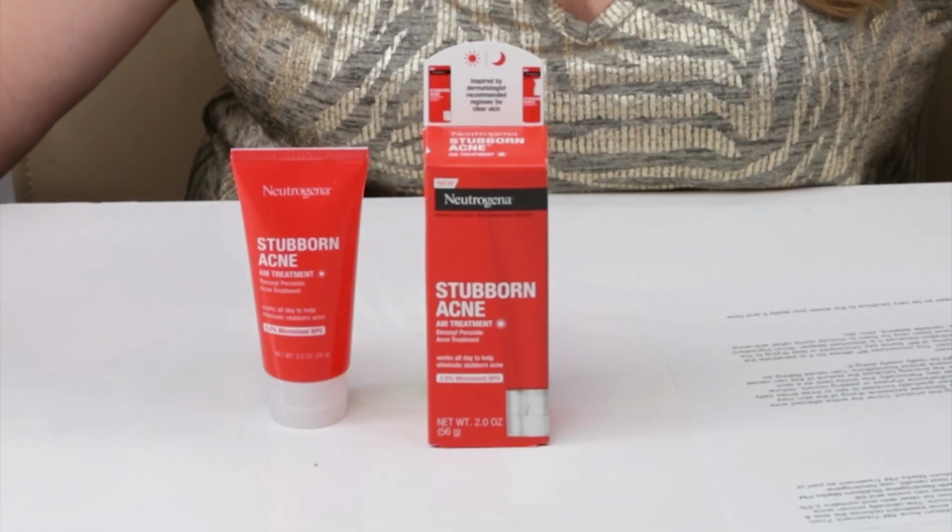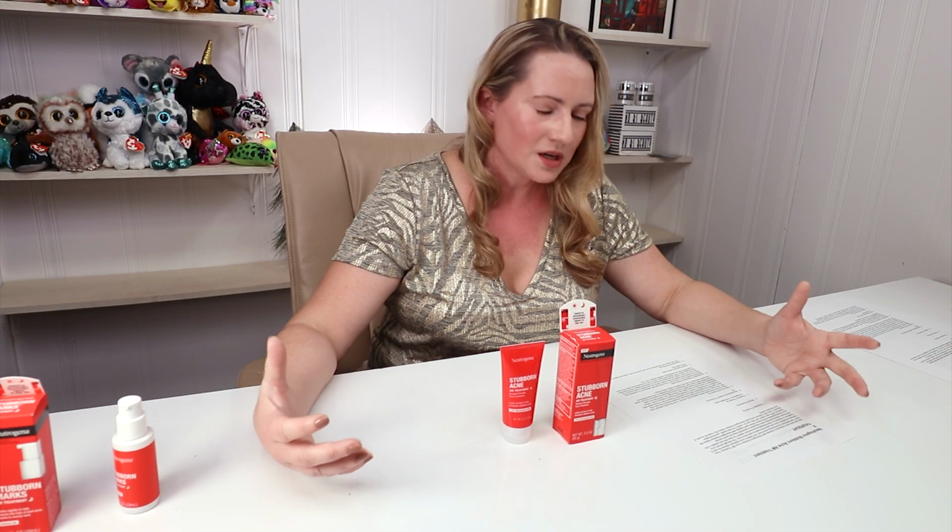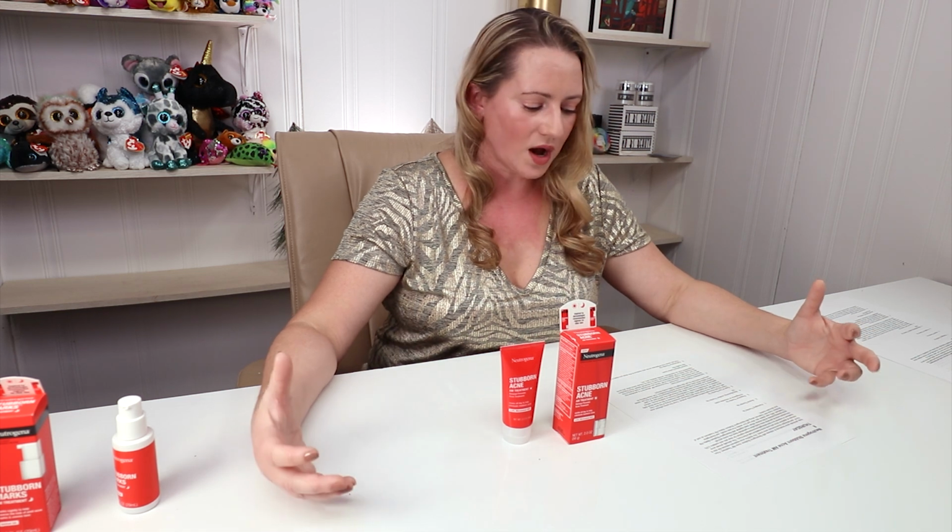Then we get to ease of use. So, in my opinion, this doesn't have to be something you solely use during the daytime. You can also use this at night. Benzoyl peroxide plays pretty friendly with other skincare ingredients and other products. You can certainly use this in the daytime as well.